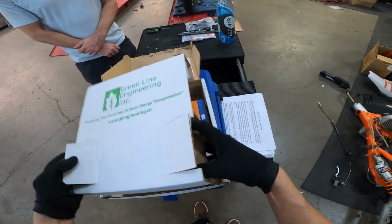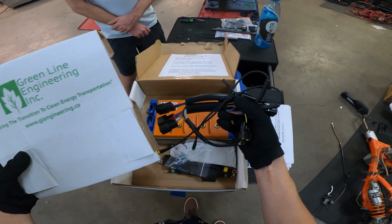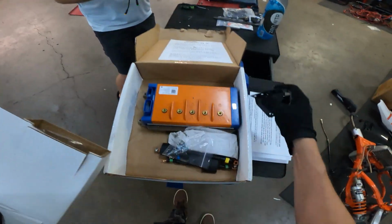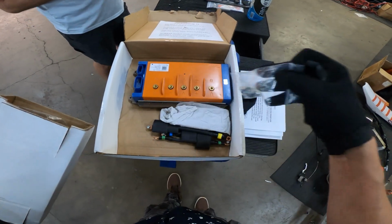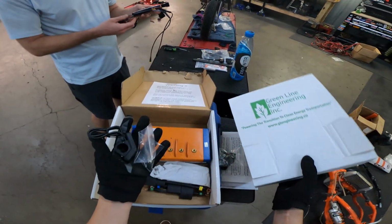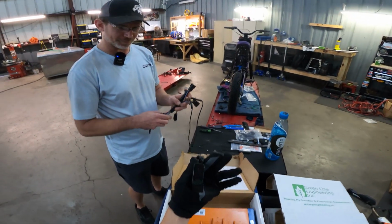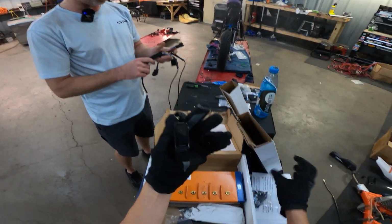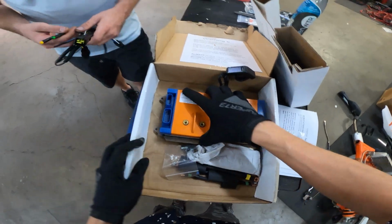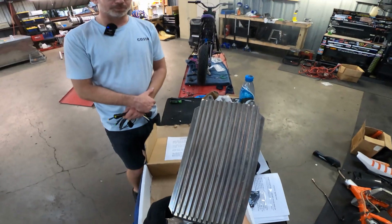Let's be very careful with all of this cool stuff. Some plates, some hardware. There's the egg rider. There's some gloves. Egg rider, who names it that? Oh, and their new heat sink. Wow.